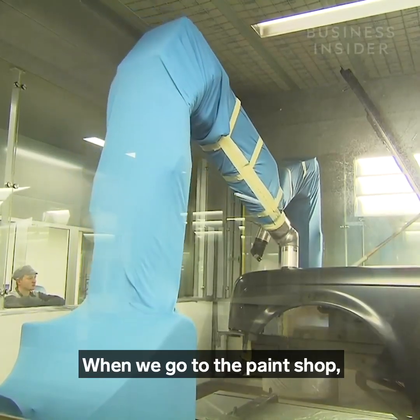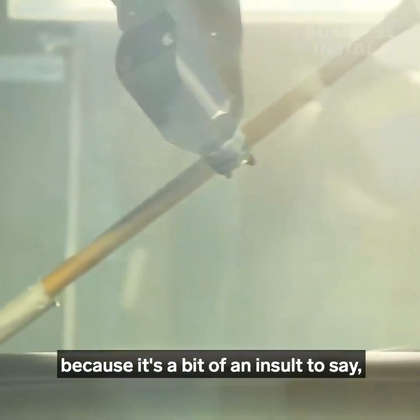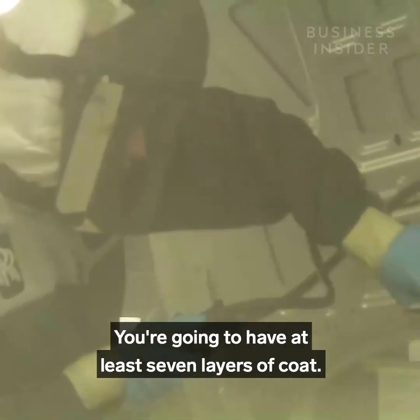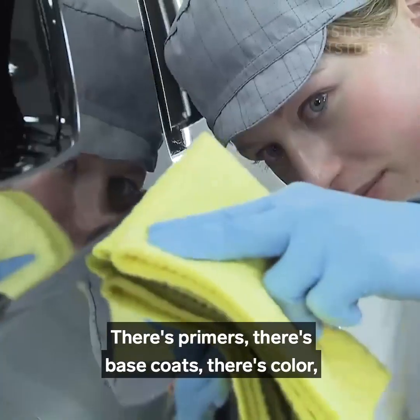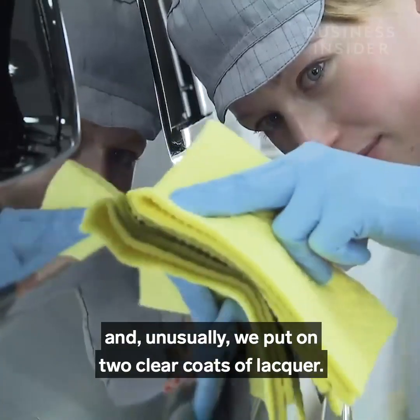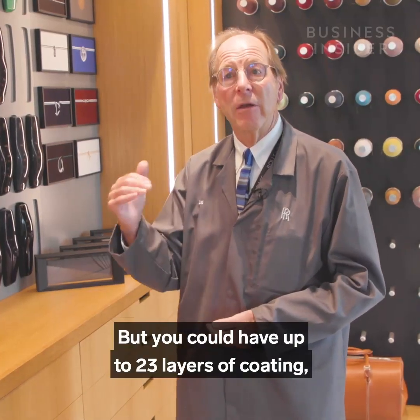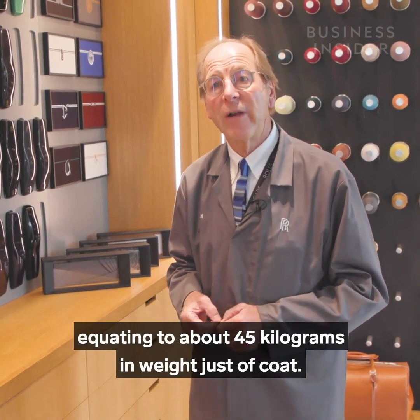When we go to the paint shop, you'll see it's called the Surface Finish Centre, because it's a bit of an insult to say we're painting the car. It's more than that. You're going to have at least some layers of coat. There's primers, there's base coats, there's colour, and unusually we put on 2 clear coats of lacquer. But you could have up to 23 layers of coating, which we've done before, equating to about 45 kilograms in weight just of coat.